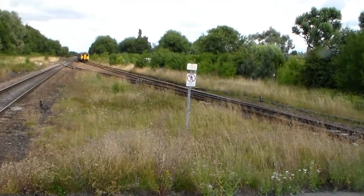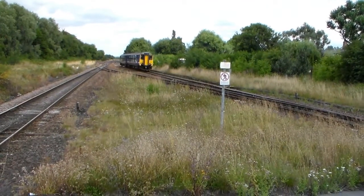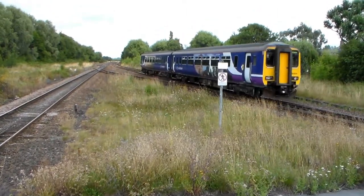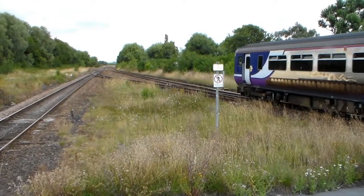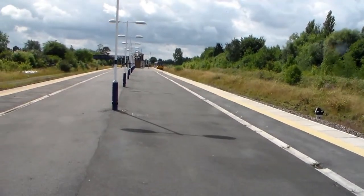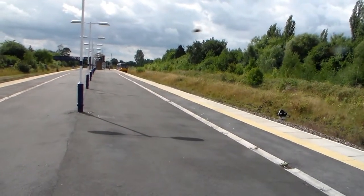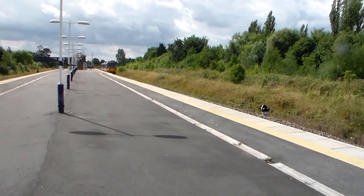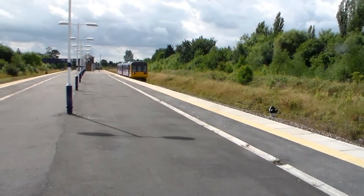It's now coming through the 1231 Northern Rail service from Saltburn to Bishop Auckland. Now it's 156484. And now leaving is the 1244, slightly delayed 1244, Northern Rail service from Darlington to Saltburn. It's 142087.